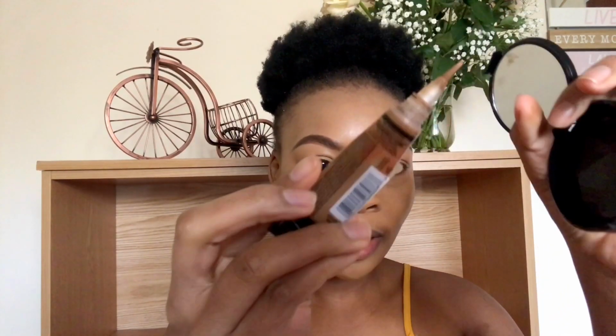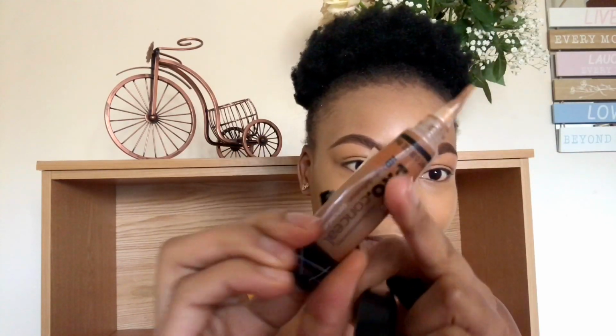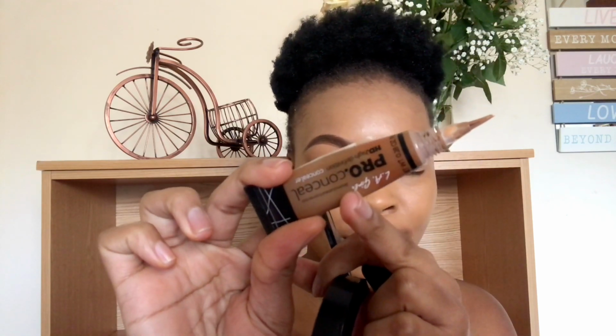Okay, now that I've applied my foundation, the next thing I'm going to do is just highlight, but not too much, because I don't want to look too done. I just want my look to be simple and natural. This is my LA Girl Pro Concealer. The shade of that LA Girl Pro Concealer was Chestnut, guys.